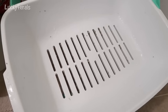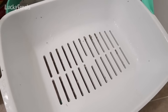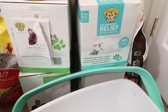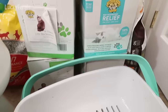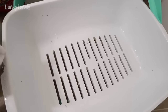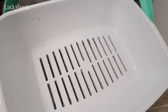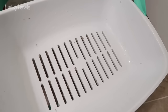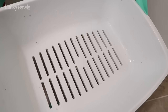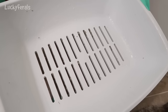Let's talk about Dr. Elsie's cat litter right now, because I really like this litter. I have like 4 boxes of it right here so I could change the litter in the litter boxes this weekend. But with this sifting litter box, it's an absolute nightmare, and I haven't had any problems with it until today. It's been probably 3 or 4 weeks that I've been using it with the sifting litter box, and again, there were no issues.